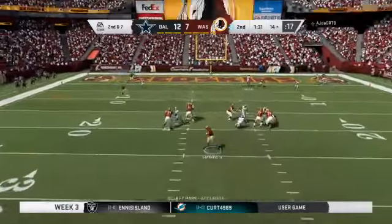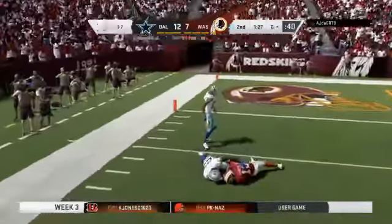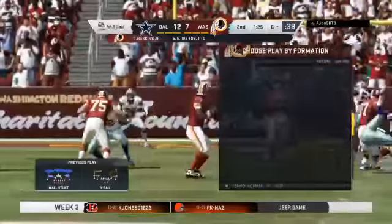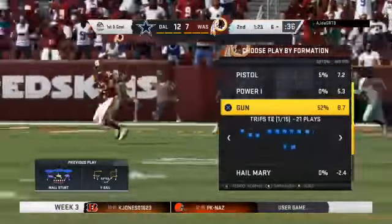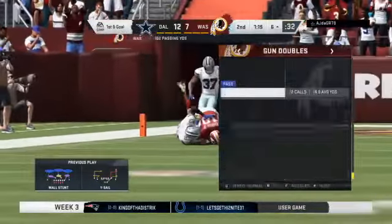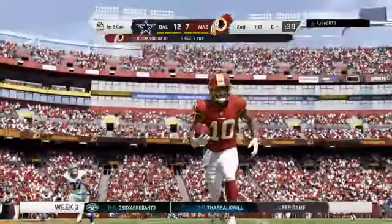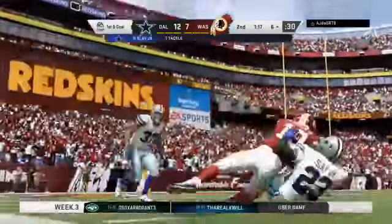On 2nd and 7, Haskins. Complete. Richardson has it. And he's going to be brought down just shy of the 5 at the 6. He's got his first catch here before halftime, and it goes for a first down. First and goal at the 6-yard line.